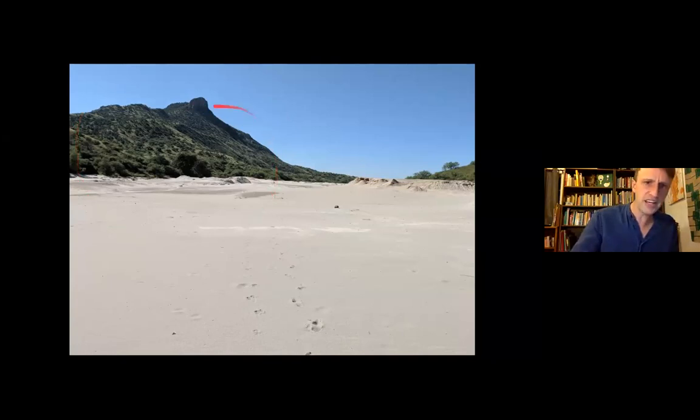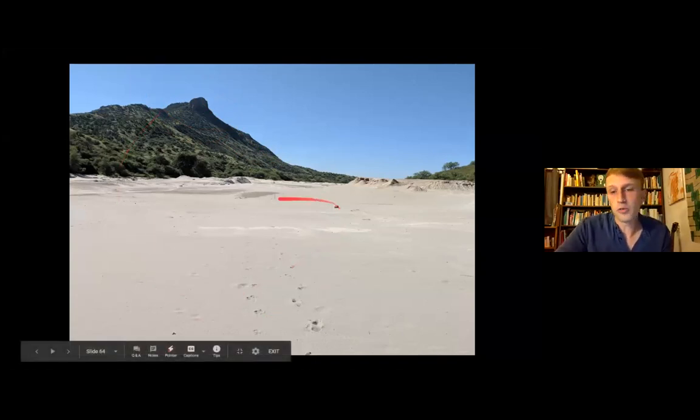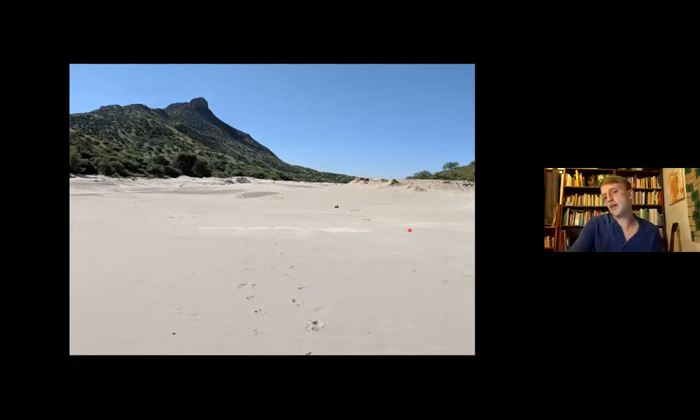So here we have Montana Peak. Apparently it used to be much wider, but an earthquake brought down a big segment of it and gave it its identifiable shape. It was in the late 1800s, I believe. And what we're looking at here are the Ruby mine tailings. It's a really bizarre and surreal experience to be standing on this. It's the texture of beach sand.